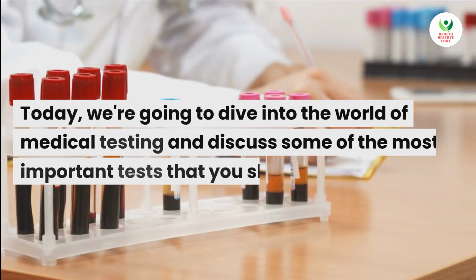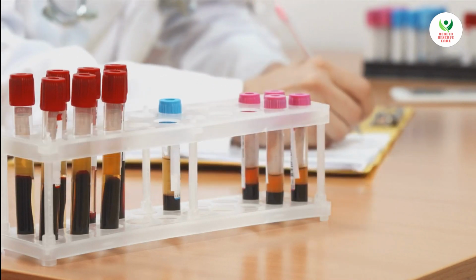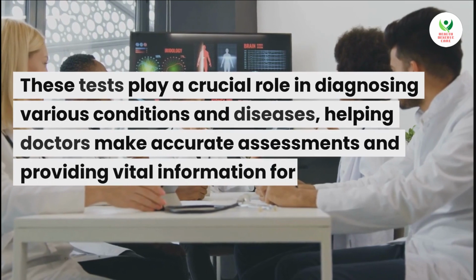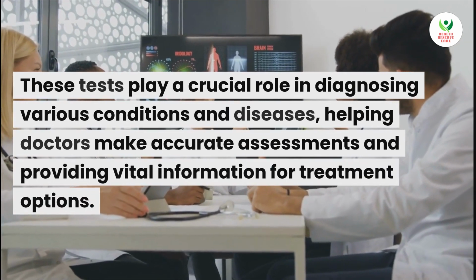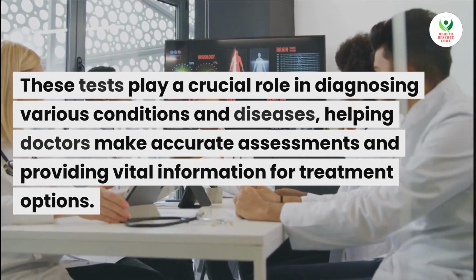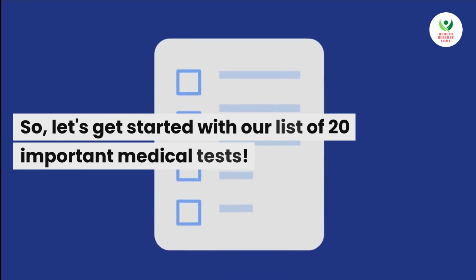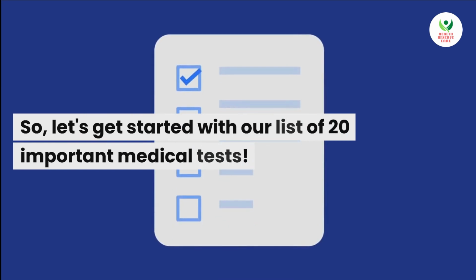Today, we're going to dive into the world of medical testing and discuss some of the most important tests that you should be aware of. These tests play a crucial role in diagnosing various conditions and diseases, helping doctors make accurate assessments and providing vital information for treatment options. So, let's get started with our list of 20 important medical tests.